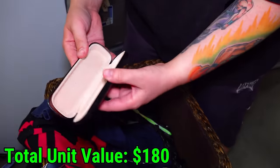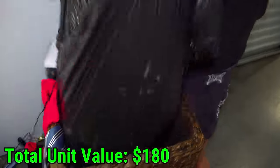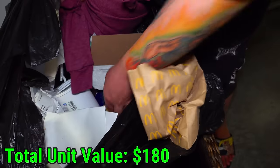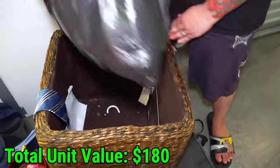Glasses container. Empty again. Where did this guy keep all his glasses? Not in the containers. Is this an actual trash can? It actually does seem that way. It's just some clothes. It looks like garbage mixed in with clothes. I don't see anything else in there. Then below it is nothing.